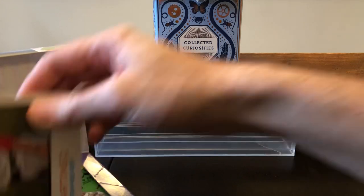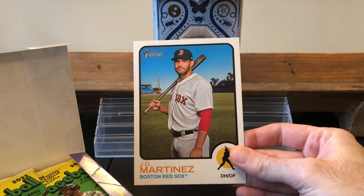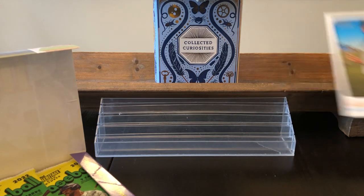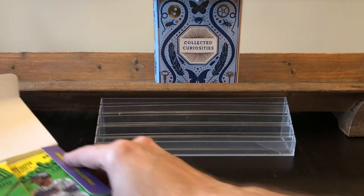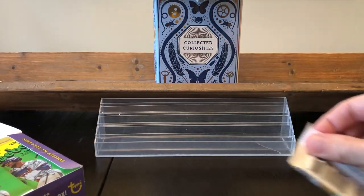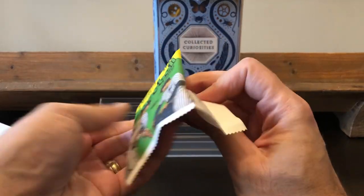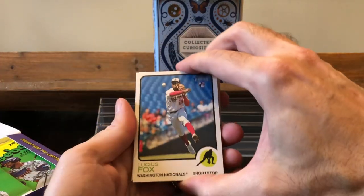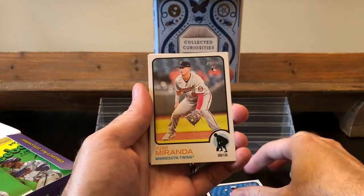Our box topper is JD Martinez, possible Met. Heard they're looking at him. Not exactly a hit. I'll put these off to the side, and I'm really gonna try to practice not reading every card, because otherwise we'll be here all day. So we are just looking for some stand-worthy stuff.